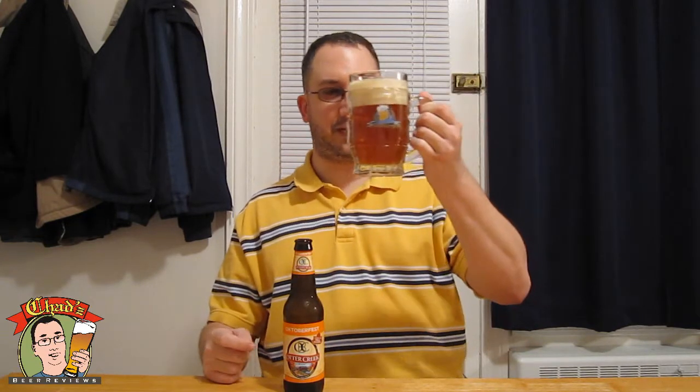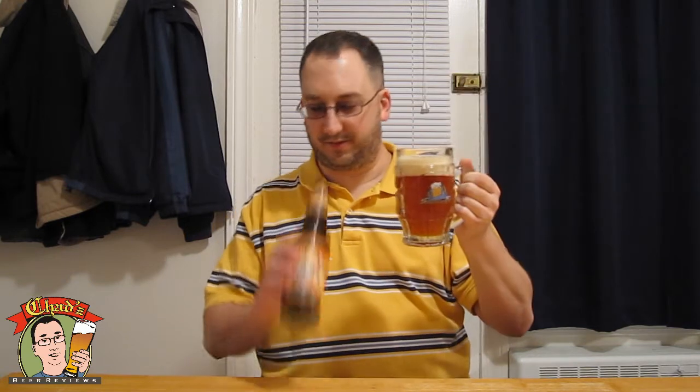Wow, that's very, very orange for an Oktoberfest. Looks like a pumpkin ale. I mean, it's almost as orange as the label here. Nice head, again. Take notes, Jay. It's quite hazy. Could be because it's a slightly old bottle.